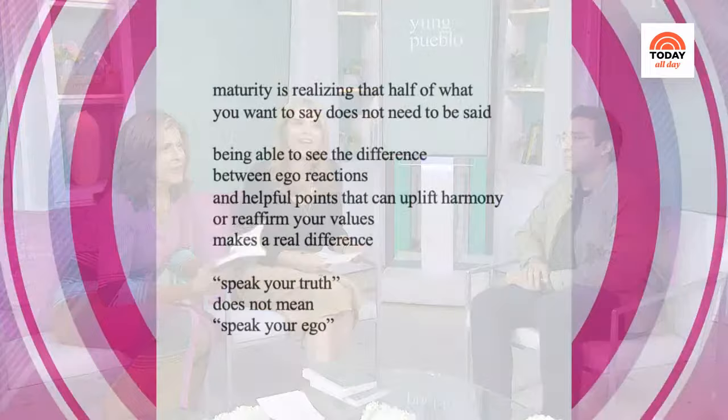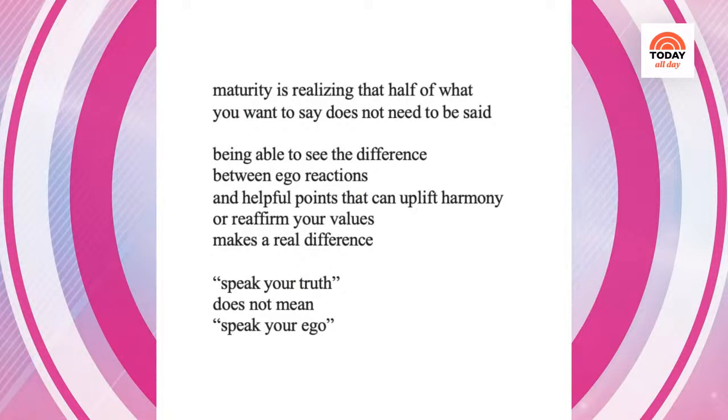Well, you have one more that you love that you wrote after a Thanksgiving with your family. You may have it here, I hope. Here it is. It says, maturity is realizing that half of what you want to say does not need to be said. Being able to see the difference between ego reactions and helpful points that can uplift harmony or reaffirm your values makes a real difference. Speak your truth does not mean speak your ego.